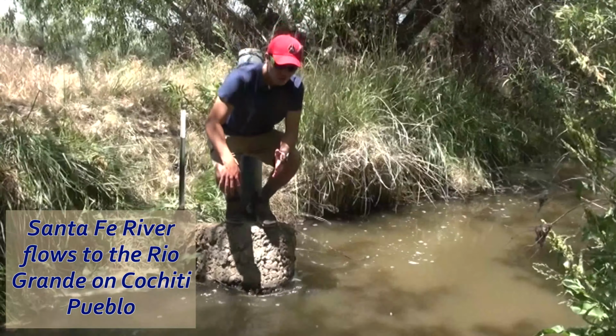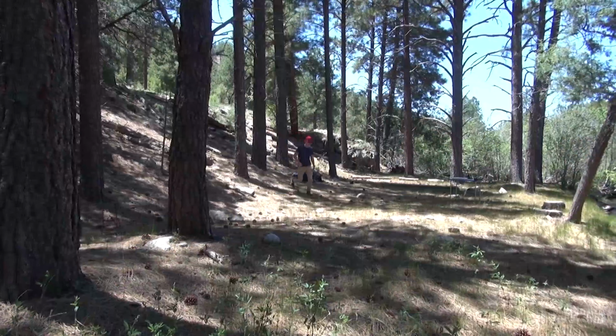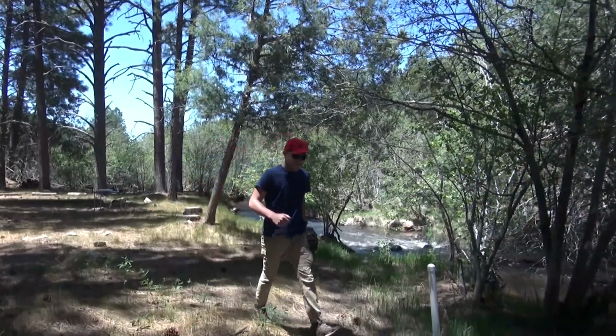I've ended a long journey at La Bajada on the same river that I started at in the mountains by Nichols Reservoir. One thing for sure, we are all connected by the river and the Santa Fe Watershed. Wow, what a great day learning how to bless and respect my favorite river. I'm glad I was able to take you on my journey. I hope you've learned something too.